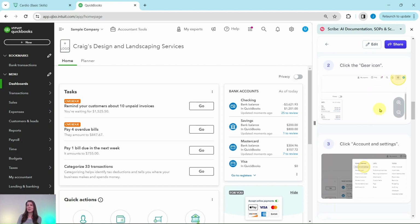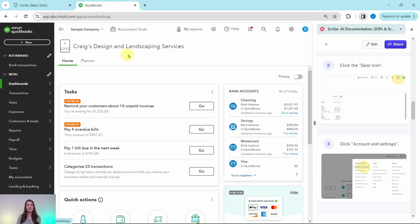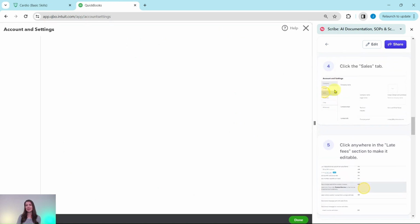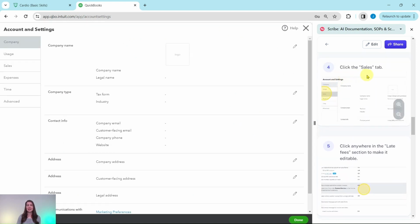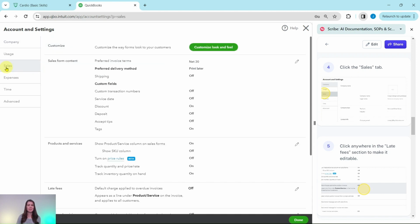To get it set up, we need to first click on the gear icon and then select Account and Settings. The gear icon is on the top right corner. Click on that. And then under your company, select Account and Settings. We're going to need to go to the Sales tab. So let's click on that. It's over here on the left side of the screen.